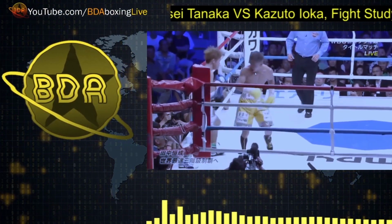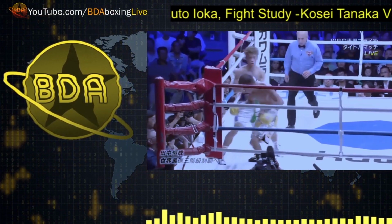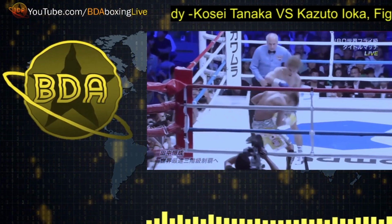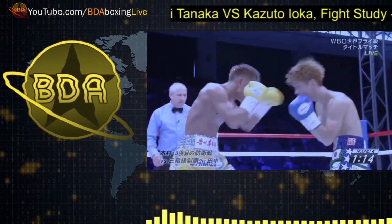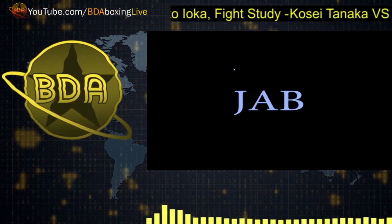Kimura, off balance, doesn't know where he is. At this point, Tanaka continues pivoting towards his left, and he leaves Kimura behind. Now he's got him cornered, and he comes back with a right. Just beautiful movement here, slipping some more shots. Weaving, I mean, beautiful movement.